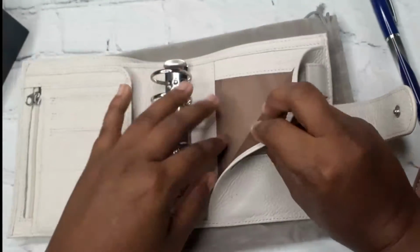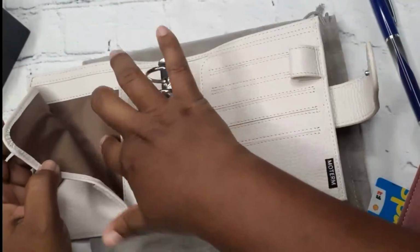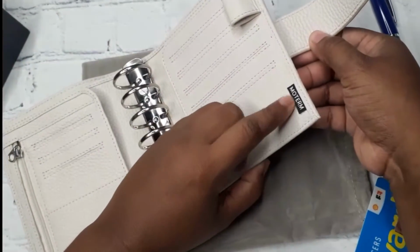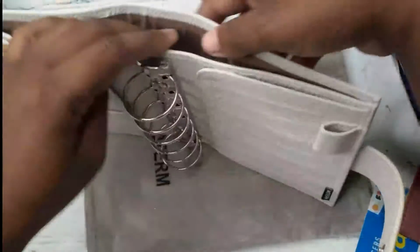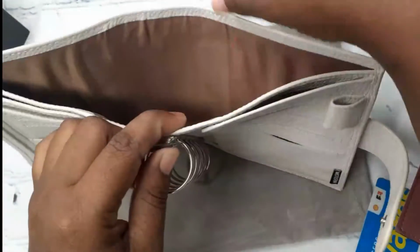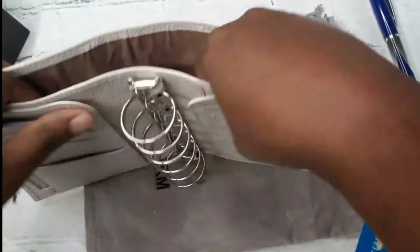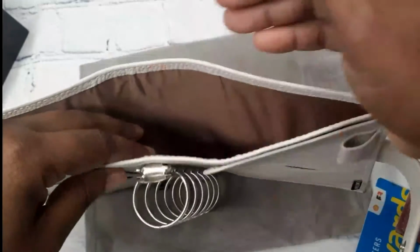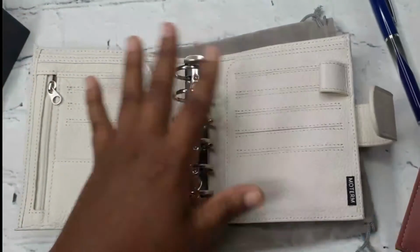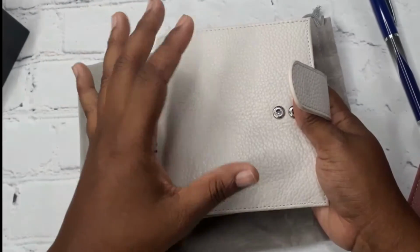You get a flap here. And again, inside is chocolate. On this side, you also get chocolate. And then you get the name Moterm right here. And then you get this huge, deep pocket that you can put receipts or cash in, if you're not going to use the cash envelopes. You could put money here, receipts. So that's how this whole binder planner is.